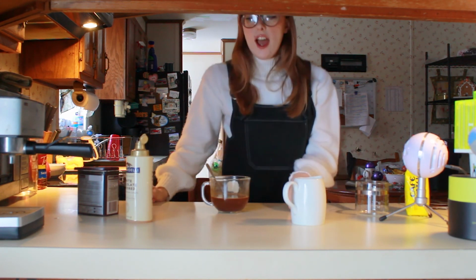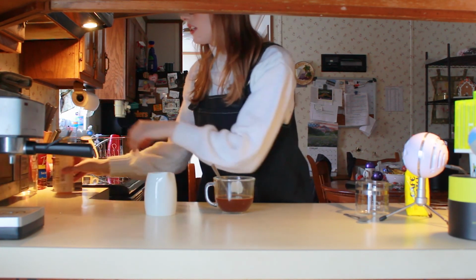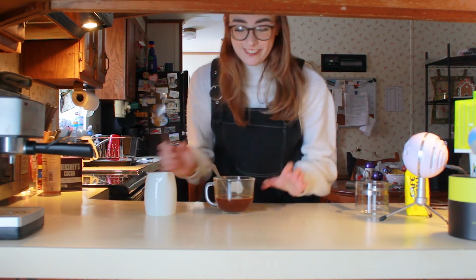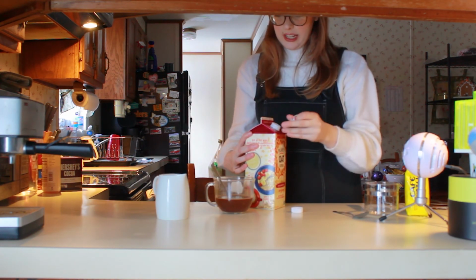Oh, perfecto. I'm so good at this. Now let's get it moving with the other part of this latte, which is the fun part, which is the latte art part. I'm gonna be using both oat milk and half and half.